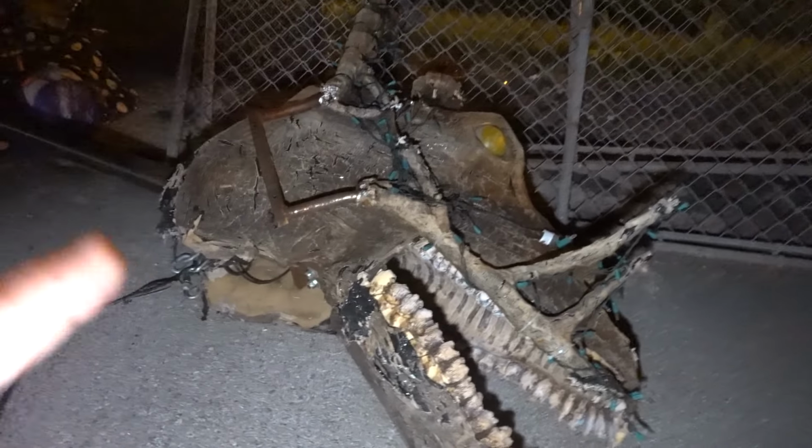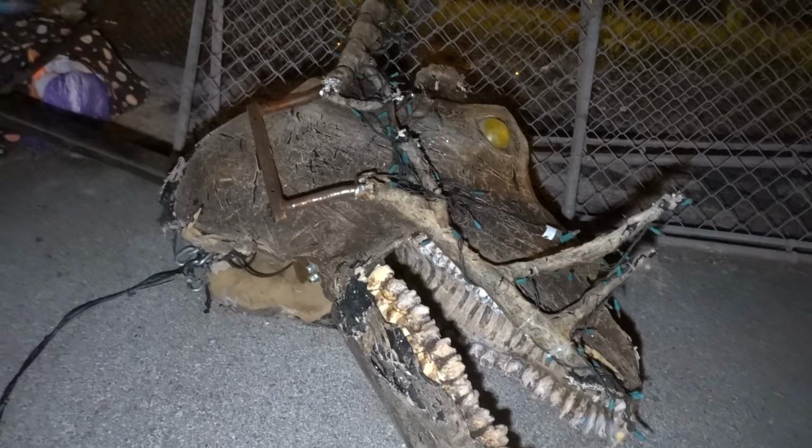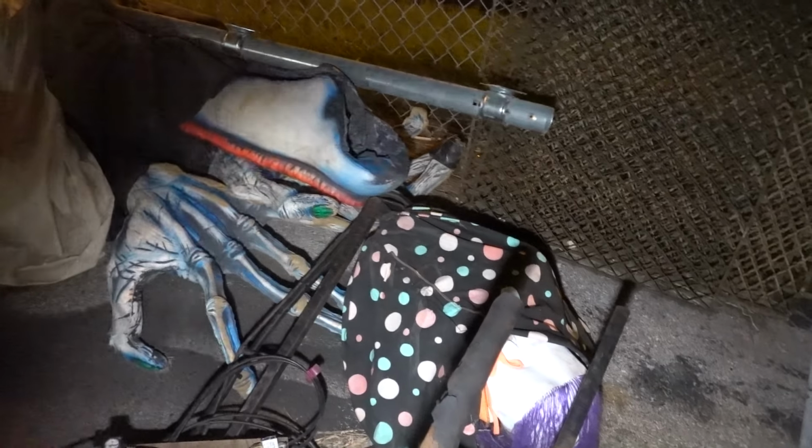This is a puppet from Galore. And how much did I pay for that brand new? Probably $6,000. $750, and it's yours. Okay, Poison Props Clown Flailer. We have a Poison Props Clown Flailer. $500. Come get it.